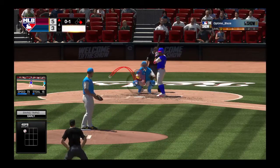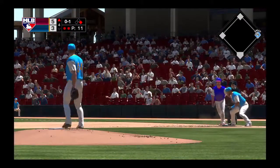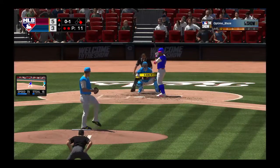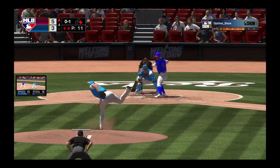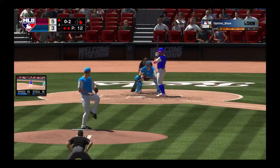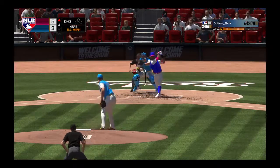First pitch hacking here, and that's the first strike. Before the 0-1, he'll check on first, but the runner's back easily. Here's the 0-1. And he chased up and out of the zone, a swing and a miss. A pause and the 0-2. Now a fastball swung on and missed.